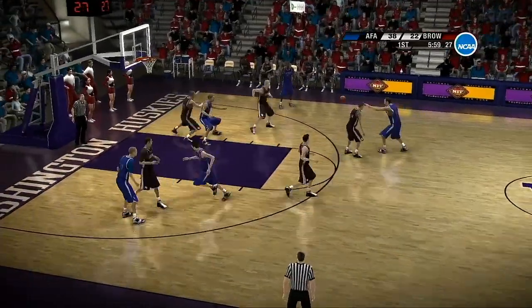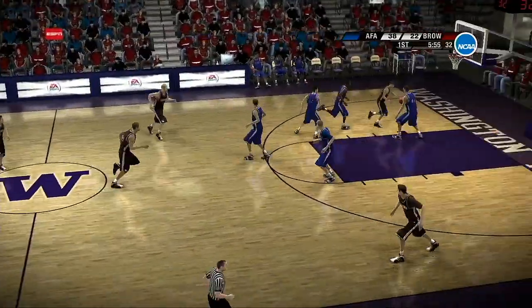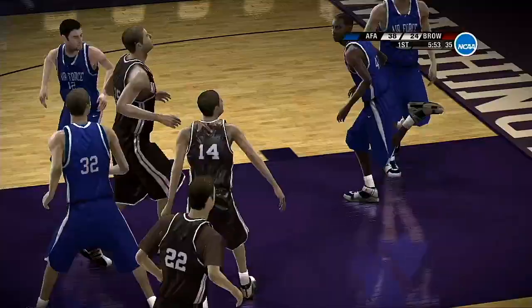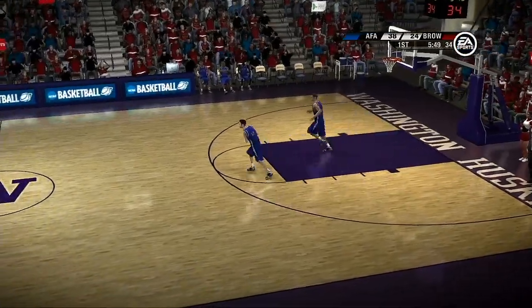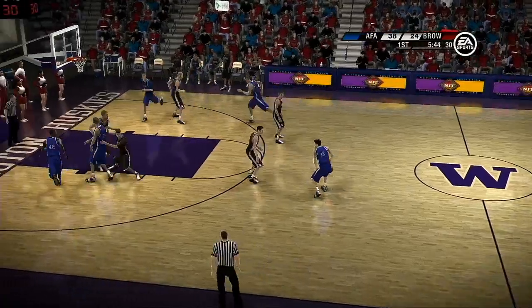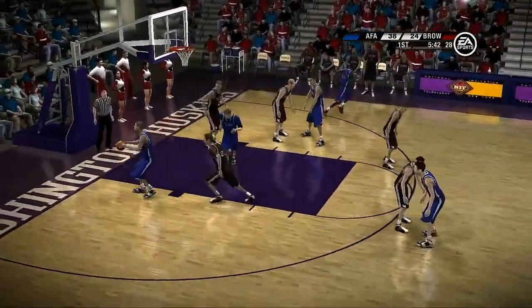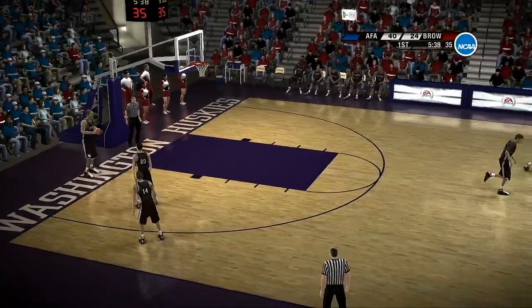Dump it inside. Picked out of the air. Pushes it up, goes up for two. Great play to take that to the basket. Overplays on the pass, and he didn't get the steal. Oh, he's humiliated. Poor job defensively.